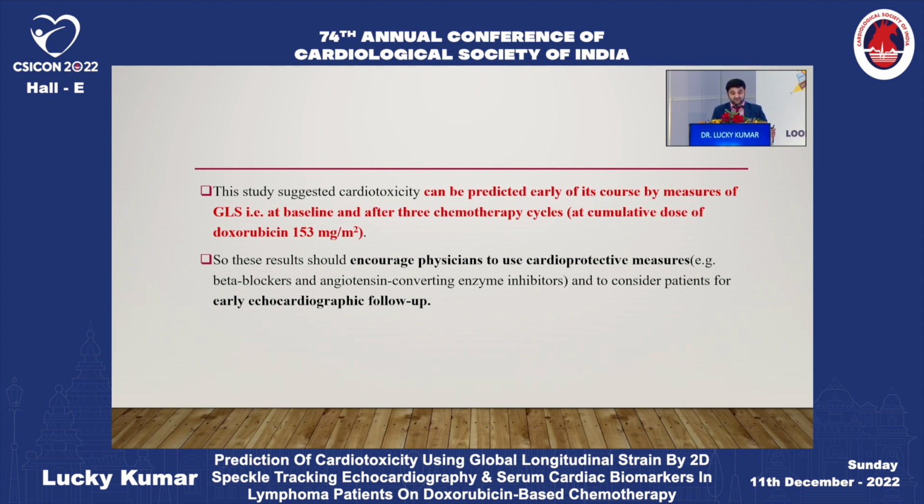So these results should encourage physicians to use cardioprotective medicines, beta blockers or ACE inhibitors, and to consider patients for early echocardiographic follow-up. Thanks.